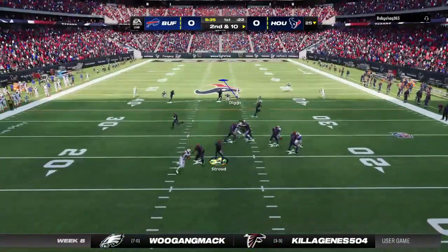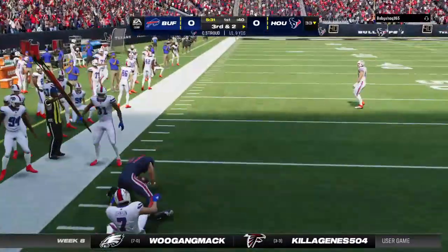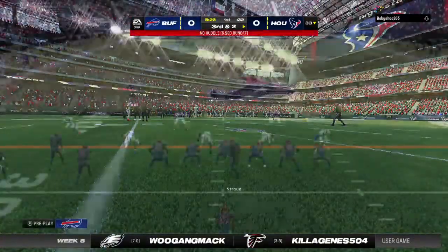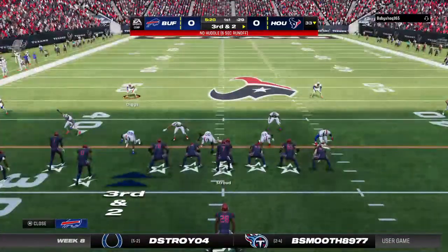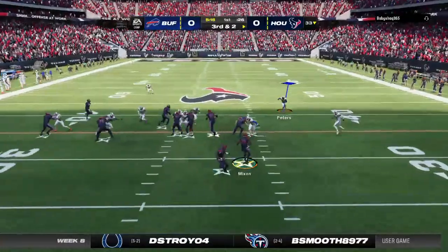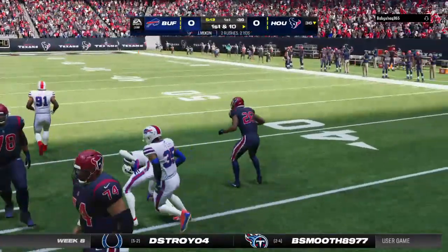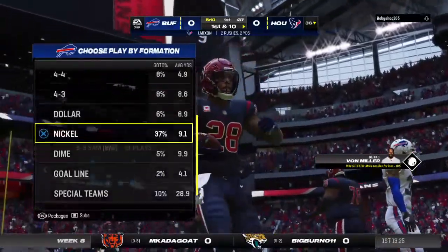Back to throw. Here's Stroud. And this one complete. It's Fehoko. So the completion results there in 9 yards. And now 2 yards to go on third down. They give to Mixon to try to pick it up. And he's able to get the first before he's taken down at the 36.